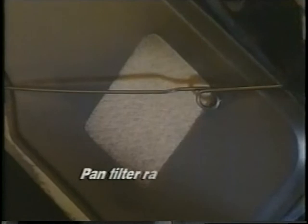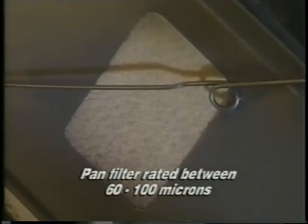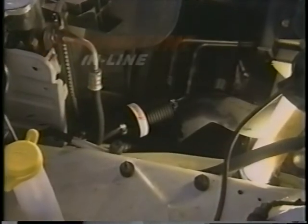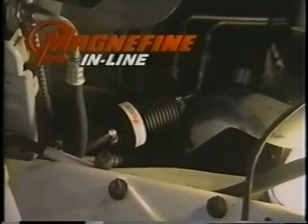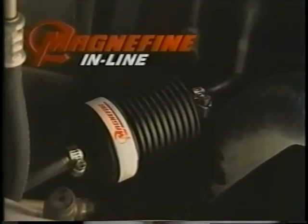The pan filter fitted by the manufacturer is rated between 60 and 100 microns. But what about the 3-micron size particles that are now growing exponentially as they flow through the system? An easy-to-install Magne Inline will remove even sub-micron particles and break down this chain reaction of wear.